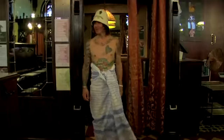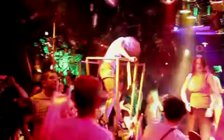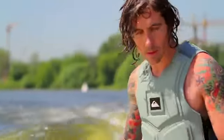Hi, welcome to Russia. Hey, let's go for a ride. All right, this place is called Sexton. Russia's got a lot going for it, but race is not one of them. Tasting the Moscow River. It was pretty sweet.